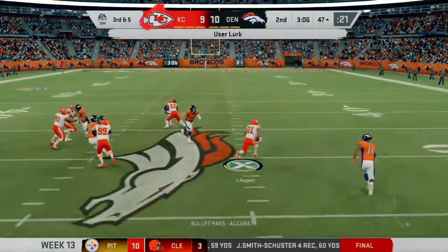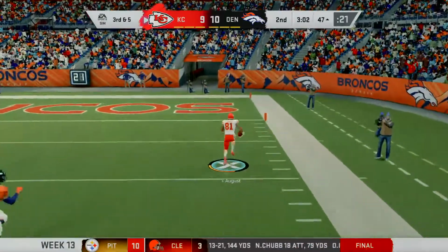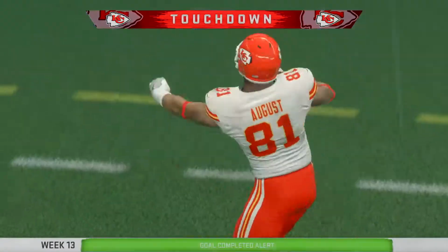A pass for Sutton is intercepted. Picked off near the 44. Past the 20. And he will score. Touchdown, Kansas City.